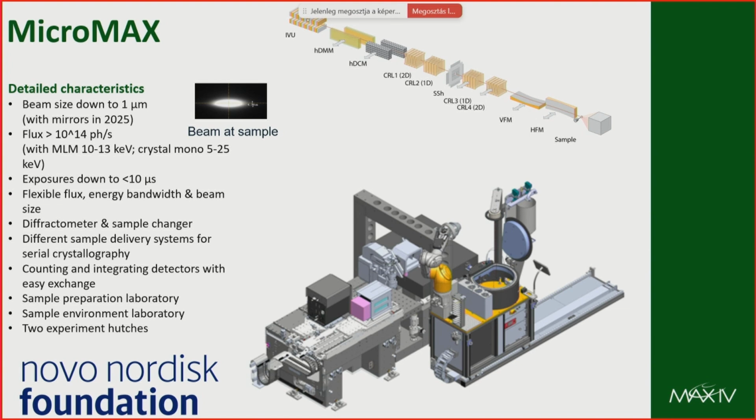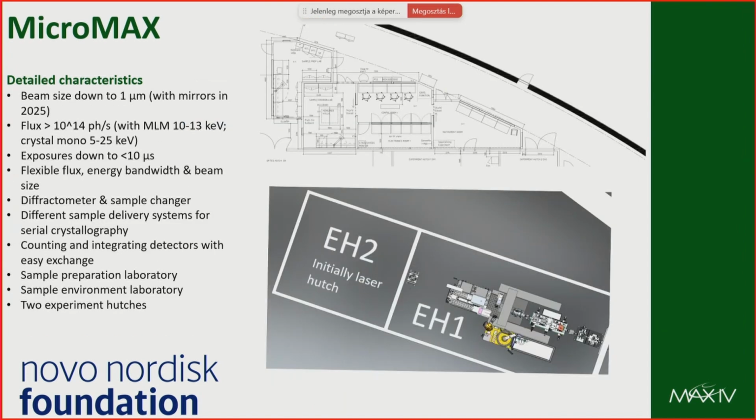Currently our beam size is 14 by 14 microns, but we are installing extra mirrors this summer, which will enable us to go down to a 1 micron beam size. We have two detectors. One is the Eiger, the other is the Jungfrau. Both are 9M. We also have a sample changer, which is much bigger than the Biomax one, so we'll be able to do much faster high throughput. And a lot of different sample deliveries for serial crystallography, which I will get to a bit later.